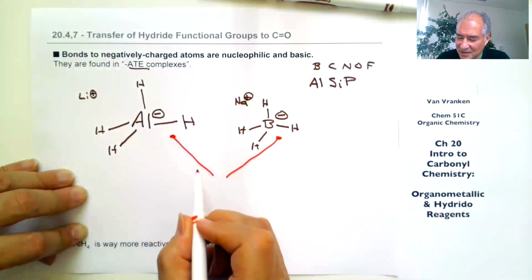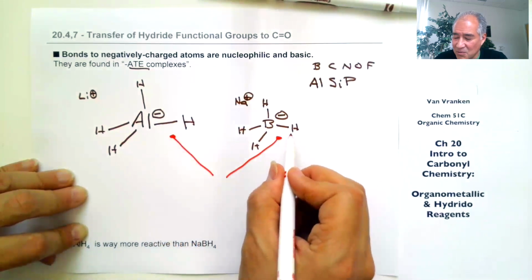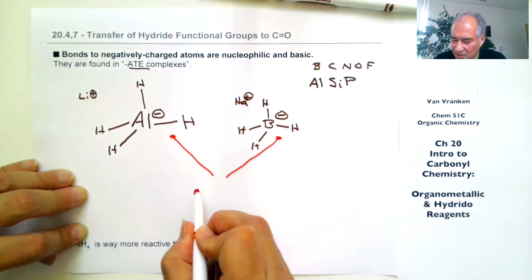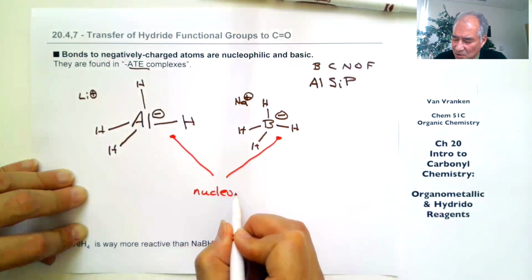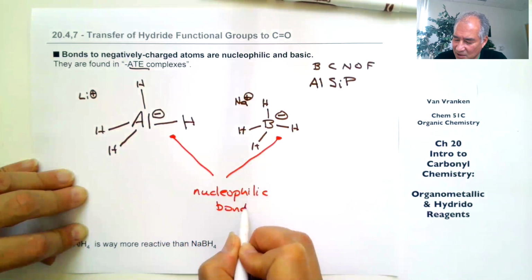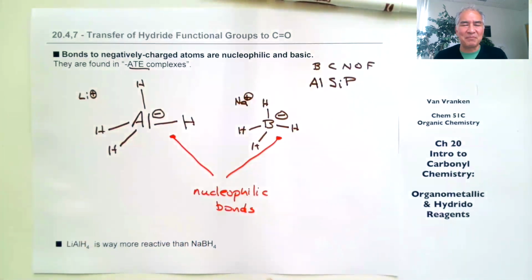So let's go ahead and get started on using these bonds to hydrogen as nucleophiles so we can transfer these hydrido groups to carbon atoms. Those bonds are super nucleophilic, and you're not used to seeing nucleophilic bonds. But in this chapter, you're going to see a bunch of nucleophilic bonds, like those carbon-lithium bonds that burst into flames when they get exposed to air.